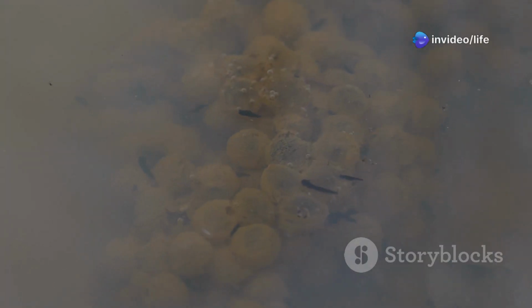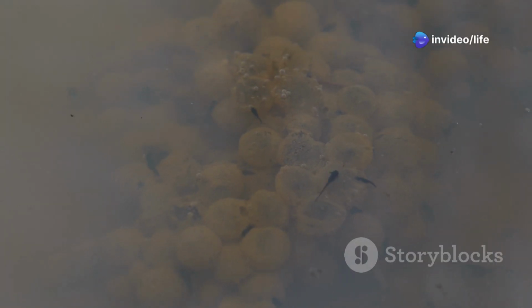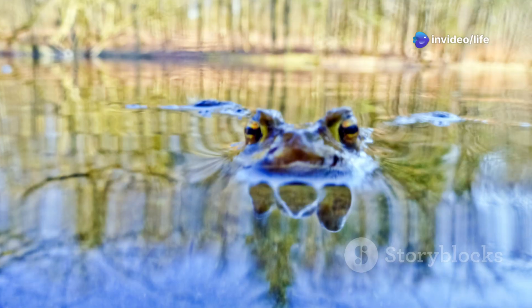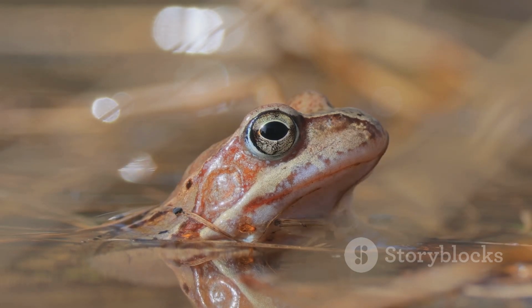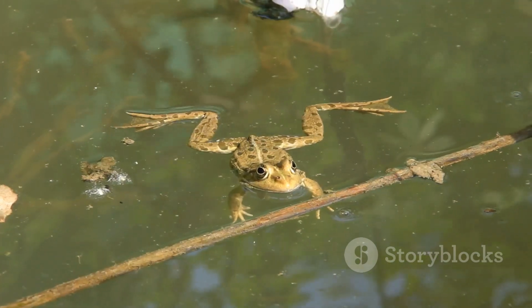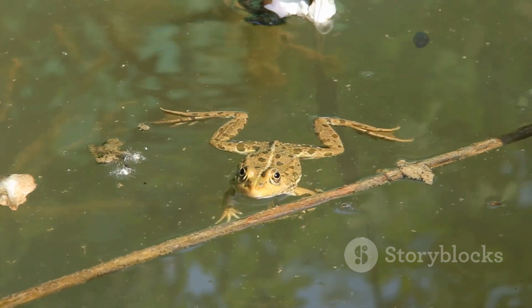They start their lives in the water like little fish. Then, as they grow up, they change. They become creatures that can live on land too. This transformation is one of nature's most amazing spectacles. It is a magical change from a water baby to a land explorer.